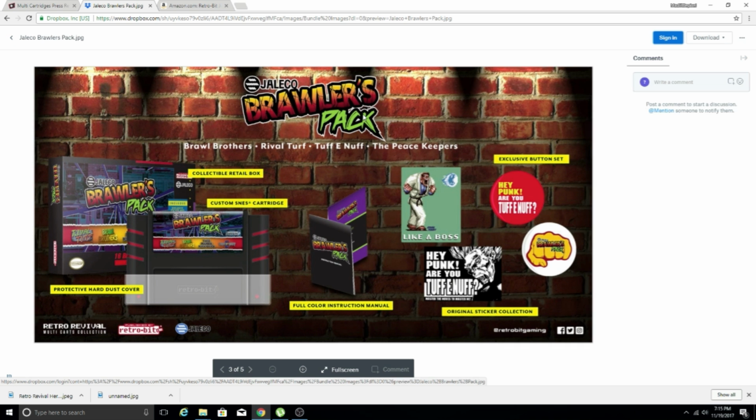Like I said, cool little bonuses. I won't do anything with them, but I think they're still kind of neat. And then here's the Brawlers Pack, Like a Boss.